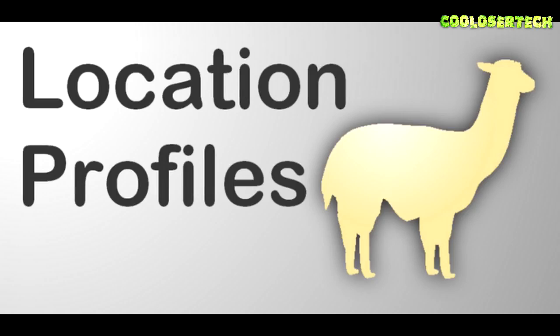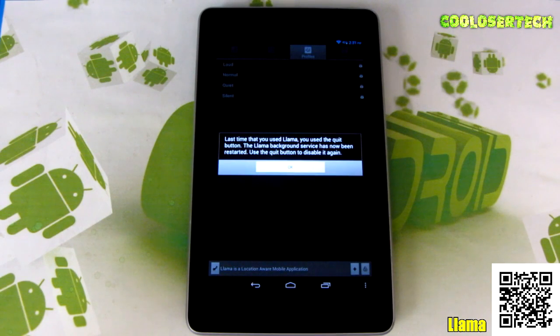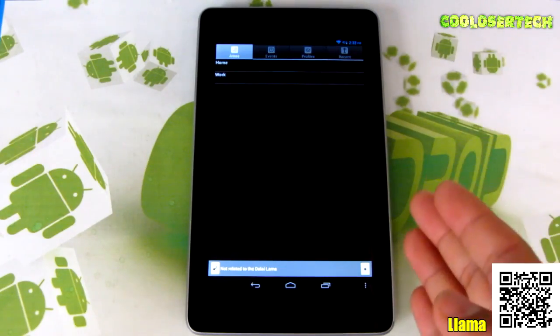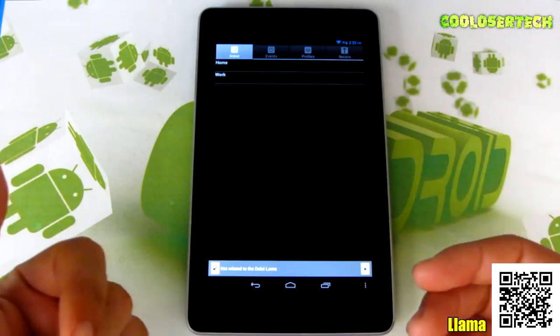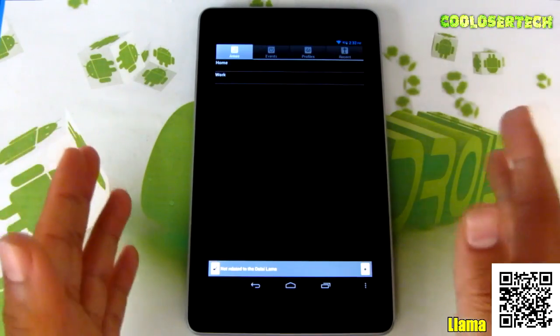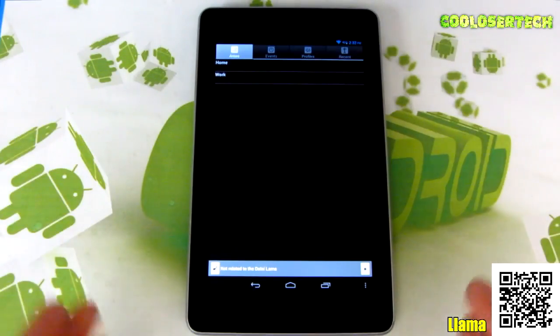Here next we have Llama. Here it says, last time I used Llama, I quit the program, so all the background services were off. Now that I'm running the application again, it turns it all back on. Now this application is for profiling different situations of different areas. So let's say I'm at home, just came from work. As soon as I get home, I want my Wi-Fi to kick on. I want my ringer to turn all the way on, and whatever settings you're going to set, it's going to know by location that you're going to be at.